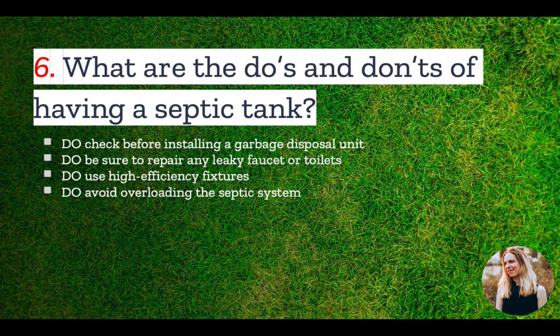Again, this helps avoid overloading the septic system. Do plant only grass over and near your septic system. Roots from trees or shrubs might clog and damage the drain field, so it is a good idea to avoid any larger plants in the nearby vicinity.